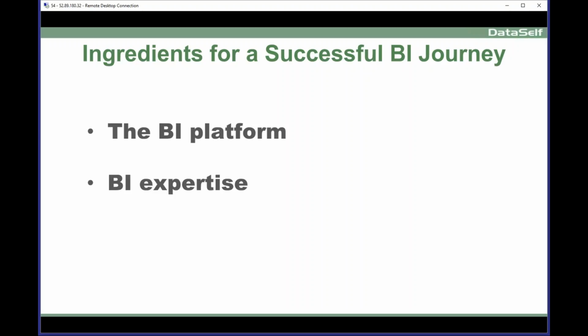I've seen a lot of BI projects failing because the organization didn't have the right expertise to put the job together. Some companies hire people, some companies get a third party to help. The point is, be sure to select the right BI platform, and then be sure to have the right expertise to help you get this deployed properly. Otherwise, it can take a long time and a lot of frustration if you don't have the right expertise.